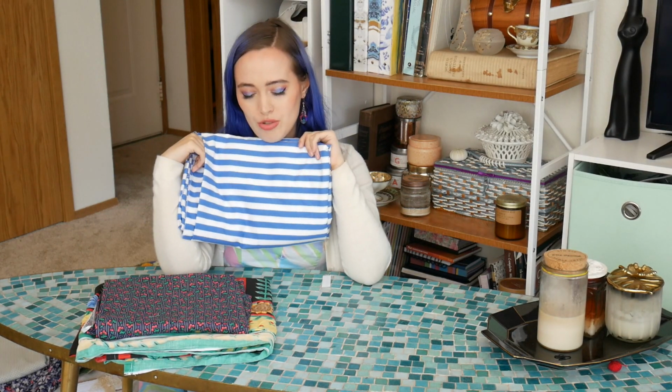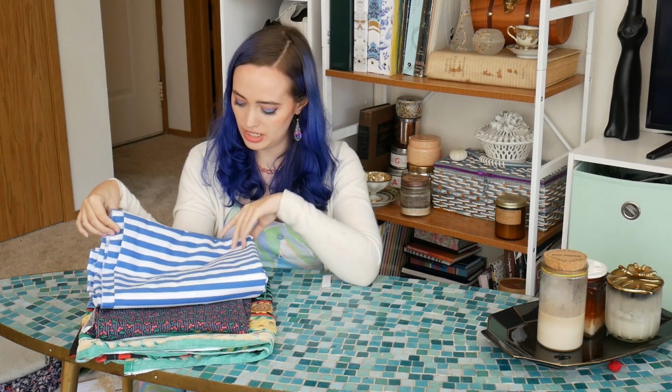This here is a beautiful houndstooth. It's a nice cream and teal tiny houndstooth. This one I'll probably do a skirt of. I might do a blouse. I don't know. Got no plans yet. And then this one here is a beautiful blue and white stripe. I think I will probably make something 1940s out of it.